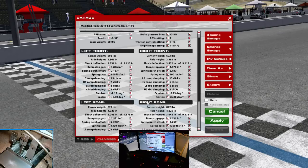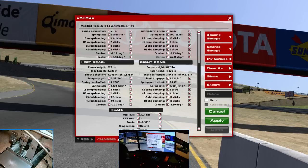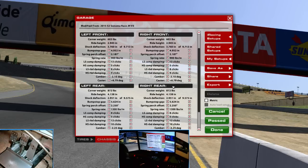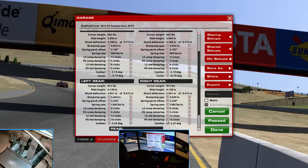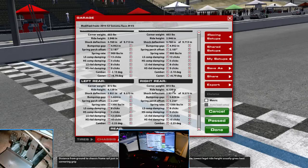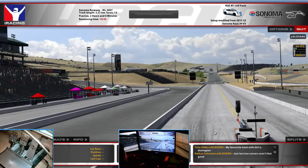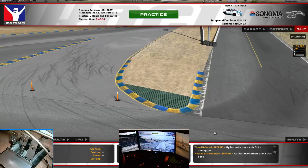So I'm going up 100 pounds in the front. I'm going up 150 pounds in the rear. The difference between these two last time was 0.2. It's basically the same. Also gonna put a little bit more rake in it. Just a little. So, I made the rear springs stiffer by 50 pounds relative to the front springs.